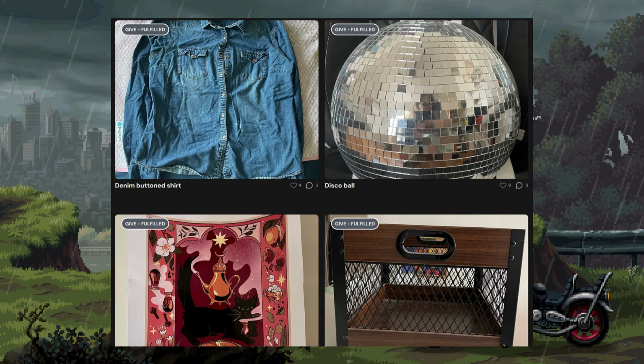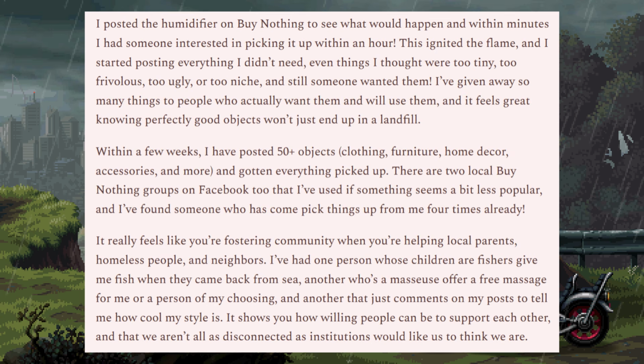This ignited a flame under me, and I started posting everything I didn't need, even things I thought were too tiny, too frivolous, too ugly, or too niche, and still, someone wanted them. I've given away so many things to people who actually want them and will use them, and it feels great knowing perfectly good objects won't just end up in a landfill.